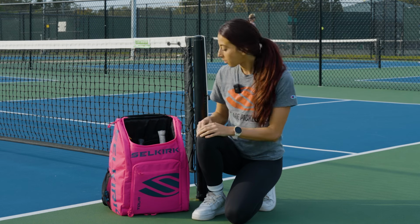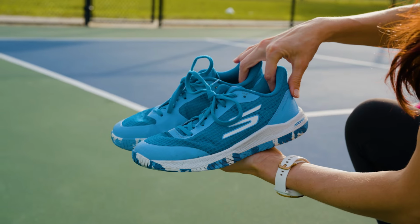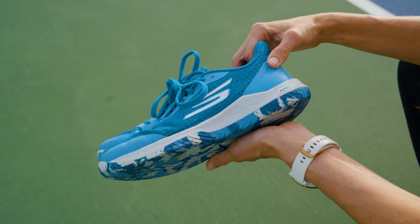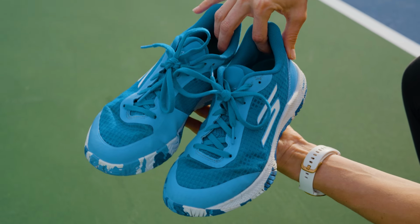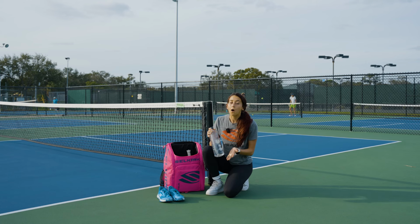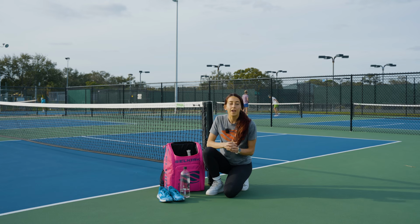The next thing that you're going to want to bring is a pair of athletic shoes. Now, they do make pickleball specific shoes, but if you're just starting out, I suggest using any type of athletic shoe that's going to help you grip the court, have some traction, and be able to move side to side. Another item that you really want to make sure that you bring is some type of water bottle. You are running around and being really physically active, so it's really important to stay hydrated when you're out on the courts.